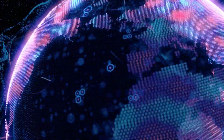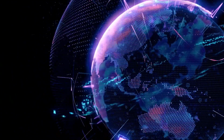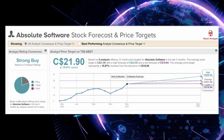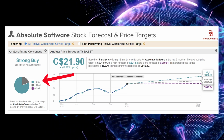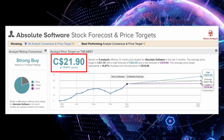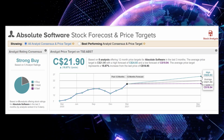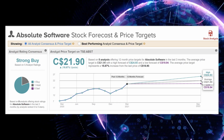Absolute Software has been seeing some crazy growth as cybersecurity becomes more in demand as more and more data moves online. Absolute Software currently has 5 analyst ratings, 4 buys and 1 hold, with the average 1-year price target being at $21.90, around a 16% upside from current prices. So not only is it forecasted to get 16% growth, but you're also still getting that 1.6% dividend.